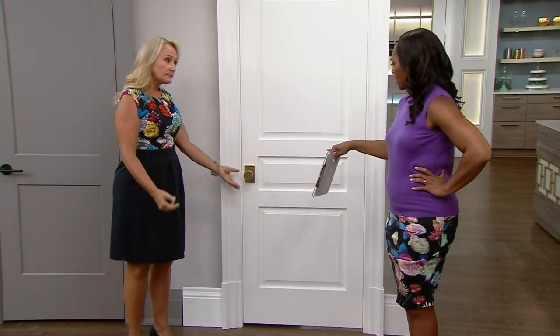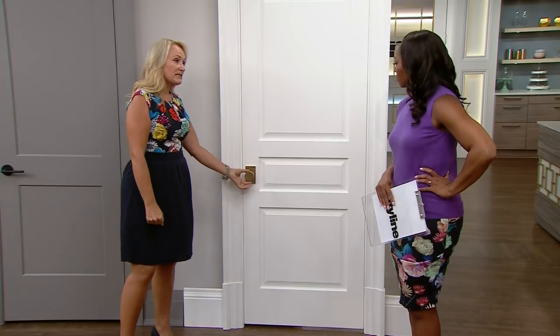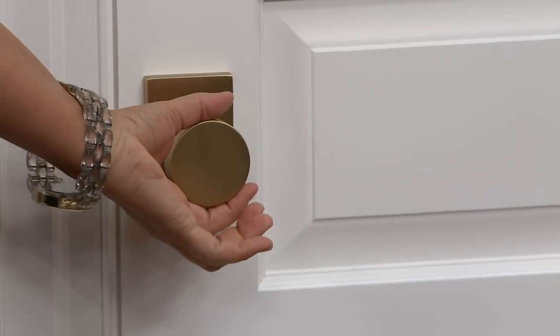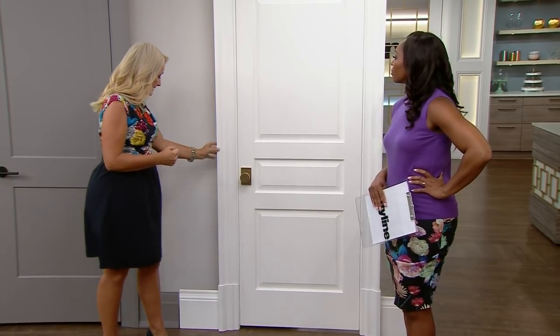Yeah, so I think there's also sort of a contemporary feel to that, which is nice. I feel like you could pair this with anything. The gold nowadays is a little bit softer. Traditionally, we saw a little bit more sheen, but it's harder to live with the sheen. So a little bit matte is nice, and a knob tends to be more traditional. Right. And you can see that we've paired it with also a very detailed casing.